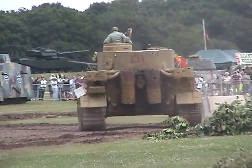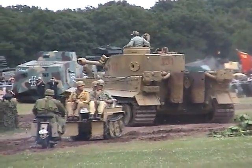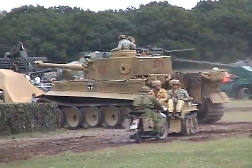You can't go really fast or really far in them, but just for sort of caddying about at events like this takes a lot of beating to whiz around in your little Kettenkrad.